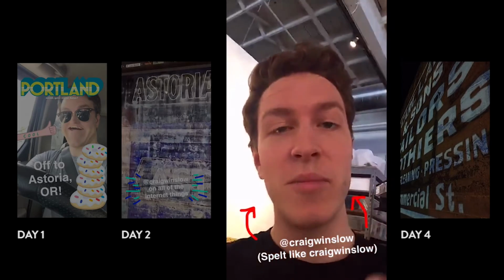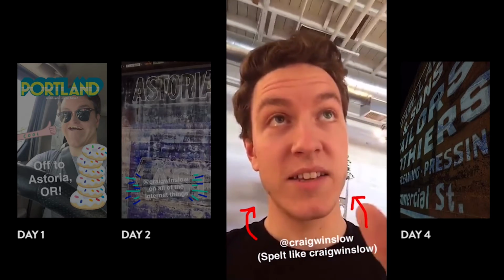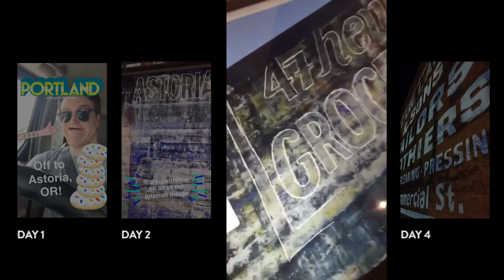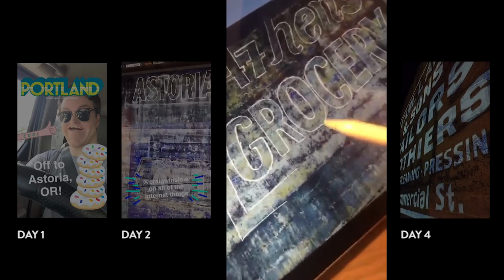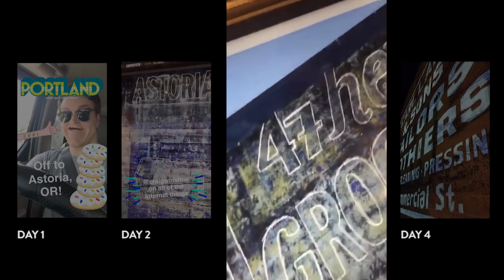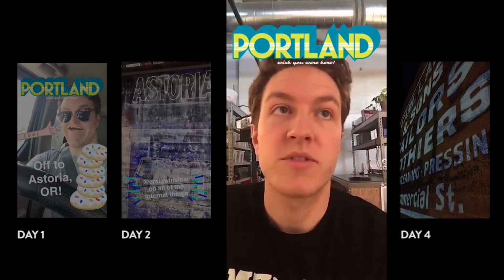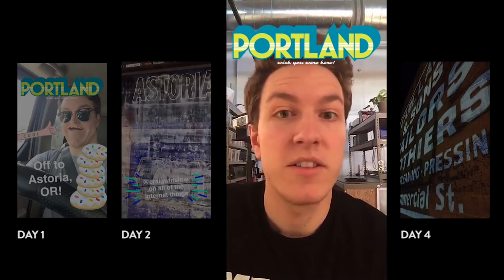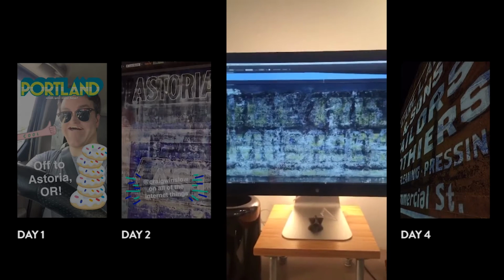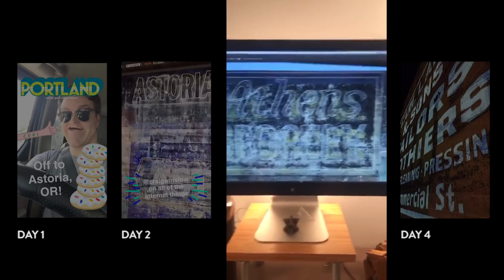Also, fun fact, I'm horrible at context. Backing up, I'm Craig Winslow, and I'm going to be projecting these all around the country on old ghost signs. Process pretty much thus far has been staring at it until my eyes bleed out of my face and just sketch and try and find stuff, like 47. That, and I've been doing a ton of research. When I went to Astoria on Wednesday, I started the Snapchat thing, and I felt like a detective. It was awesome. So, the 47 hens, turns out, is Athens grocery.